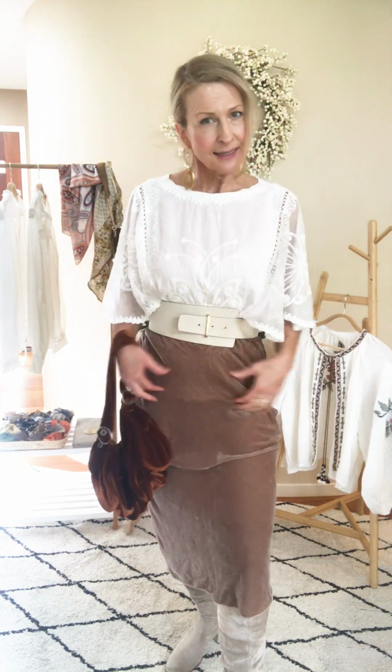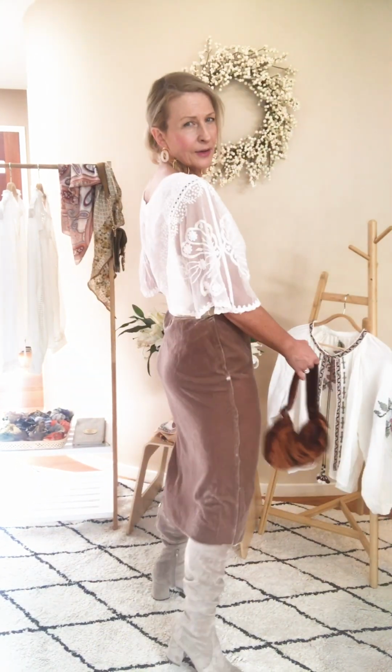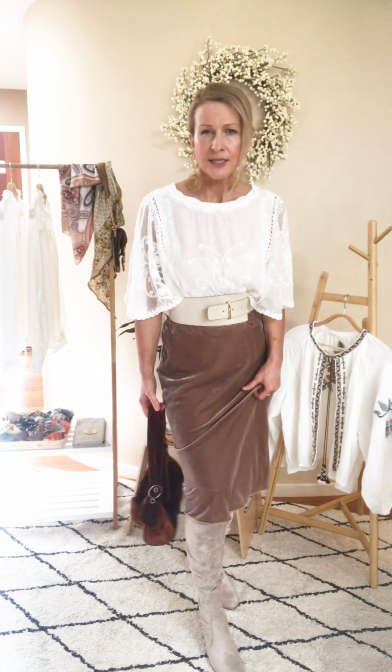I've actually belted it in. I'm going to show you without the belt shortly because it does have a peplum, but I just find peplums on my body type make my legs look shorter, so I've belted it with a Zara belt. This skirt is from Seed Heritage. I just bought it on sale. Bias cut, velvet, stunning. Really was surprised how gorgeous it is on, and loving the luminosity of it.